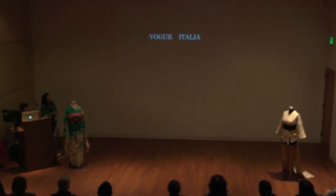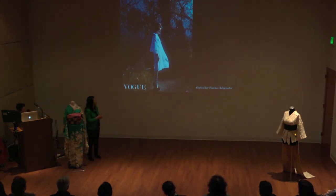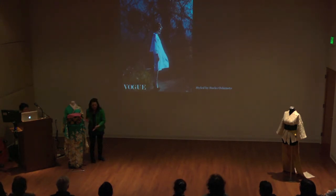And Vogue Italy. She's also wearing this. I went to Brazil, they invited me. They invited me to show the kimono, but not the traditional kimono, the modern style. So they invited me, and we did the kimono show.